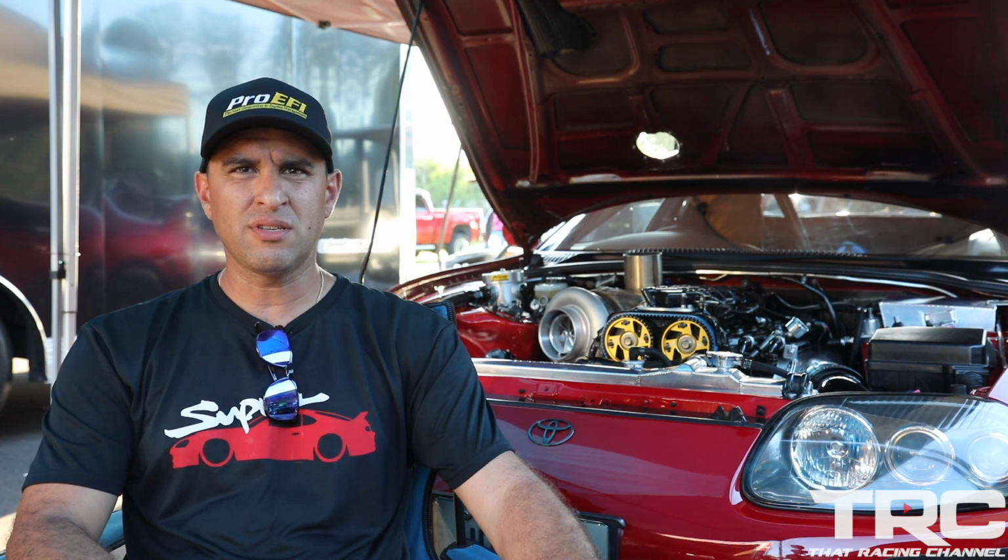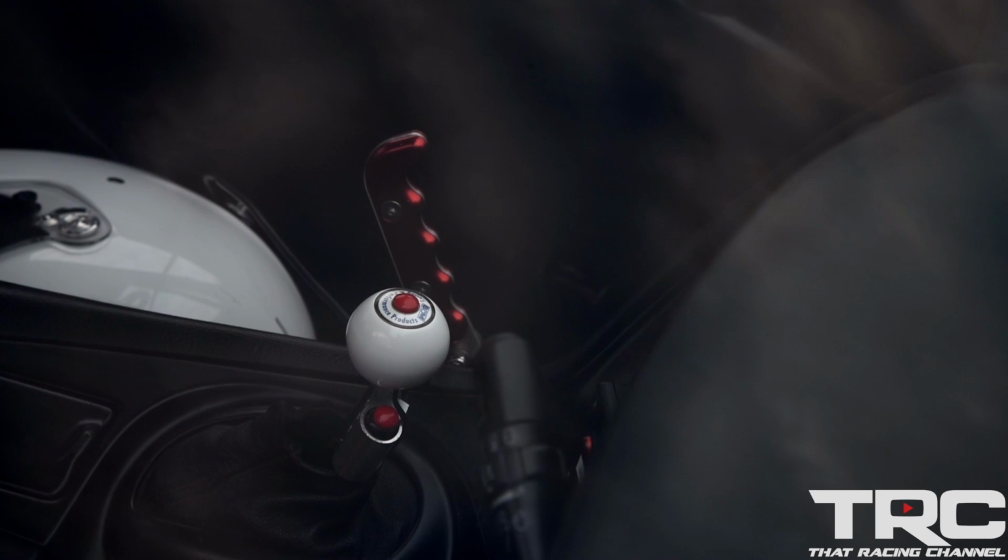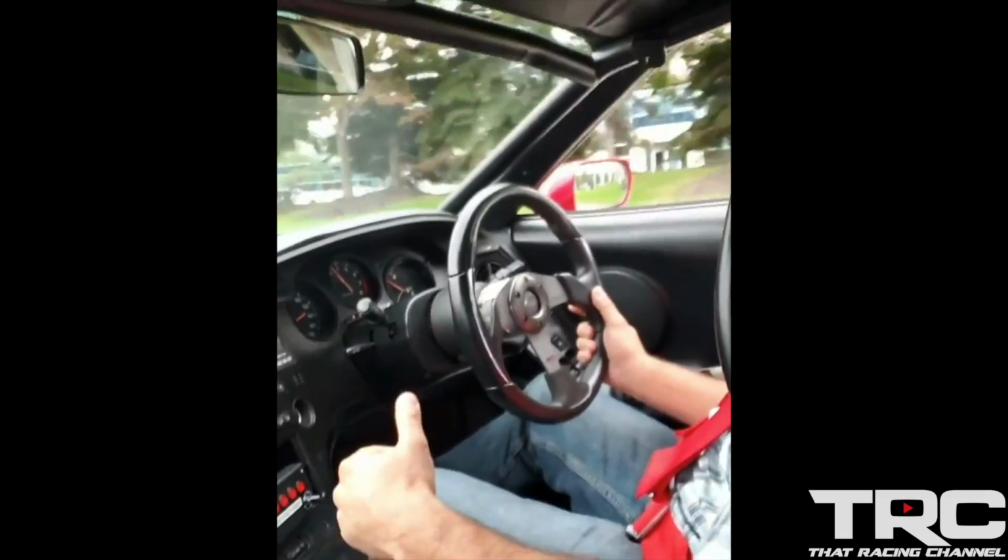It runs about 58 to 62 pounds of boost. It makes about 1500 wheel. It's got a 150 shot of nitrous on top of that. We never really dynoed it that high, but it's trapping around 184 miles an hour. So that's going to be around 50 wheel.